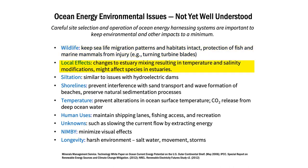You have local effects that are going to change temperature, it could change salinity, it could change the flow patterns of current and the way that nutrients or other things flow. And so there's a lot of complex impacts you can have when you start changing current flow, you start changing tidal flows, things like that.